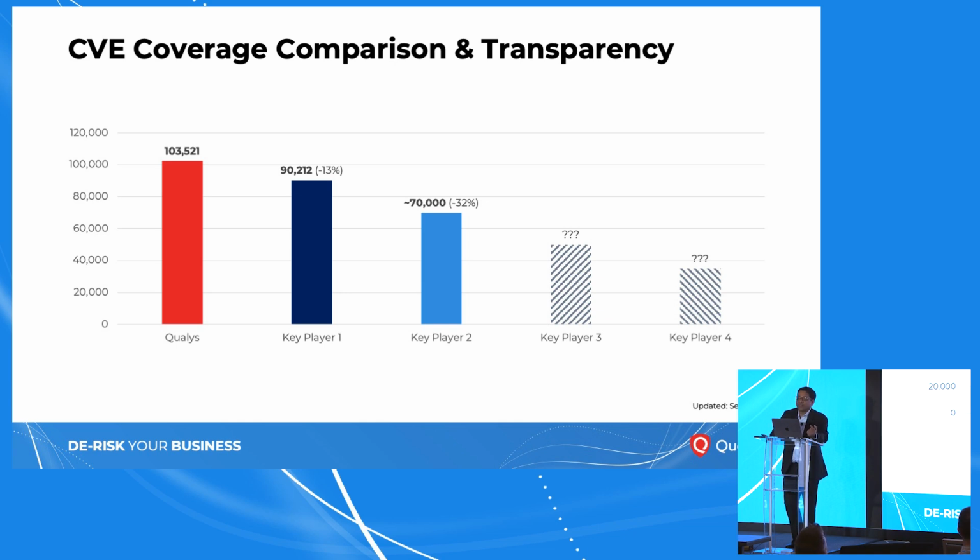Now, numbers are one thing, but think about how the attacker is viewing this information, right? The attacker is not going to ignore you or let it go easy because your tool does not cover a certain CVE. But we want to make sure that we provide the best coverage, and that's why we are covering as many.